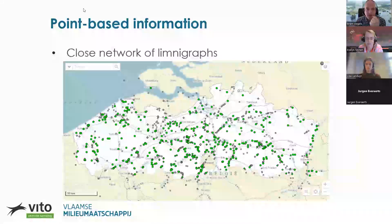To achieve that, first of all, we have certain point-based information that we get. First of all, the limnigraphs. So those are situated on a lot of river systems in Flanders. Every dot you see here on the map is a limnigraph, and you also see that to the south of Flanders in the Walloon region and France, we also have limnigraphs, or we get the information of the limnigraphs, of course, to see what's coming from the south, because most rivers in Flanders are running from south to north, and here you have the Netherlands, but then water is already out of Flanders.